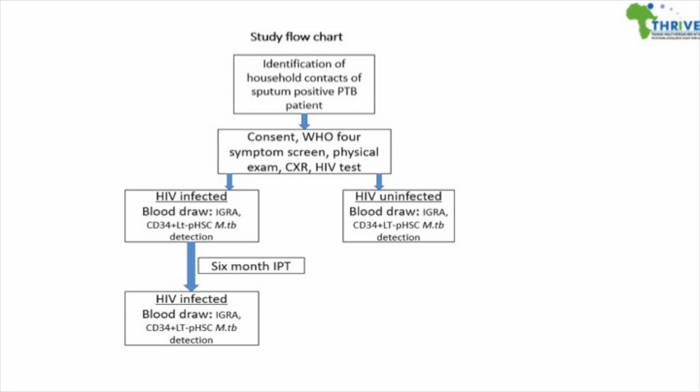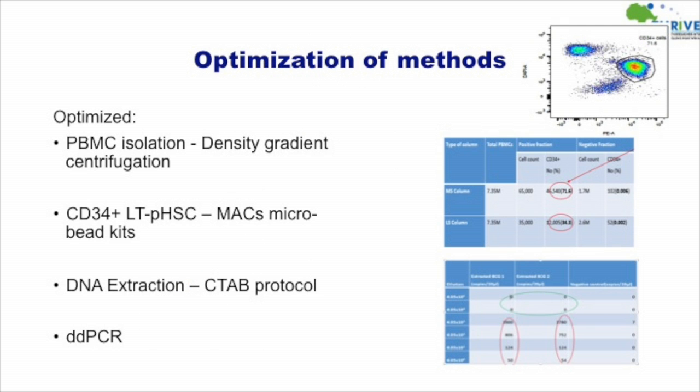However, for the HIV positives, there will be a prospective arm. Once we've done the baseline study procedures, they will be put on isoniazid for 6 months, and then we shall follow them up after 6 months and repeat the same study procedures. The key procedures in this study will be to get peripheral blood from these patients, isolate the mononuclear cells, sort out the stem cells, extract their DNA, and then run PCR.